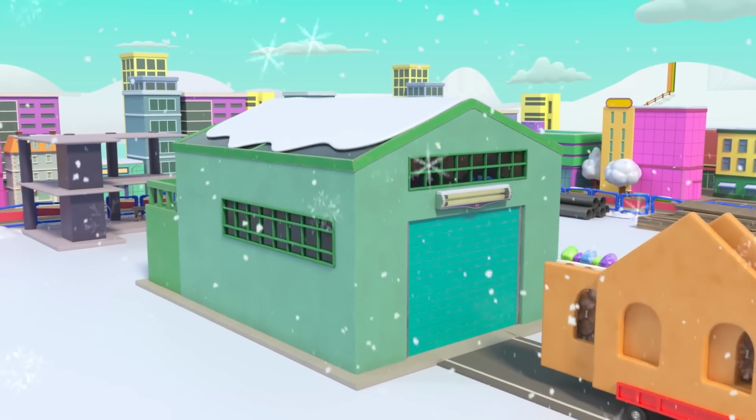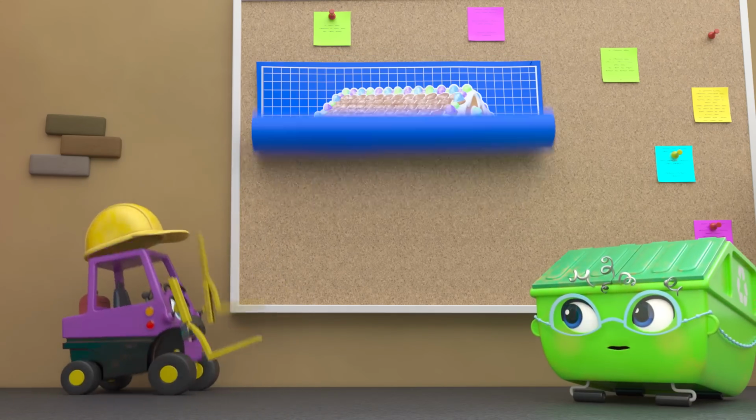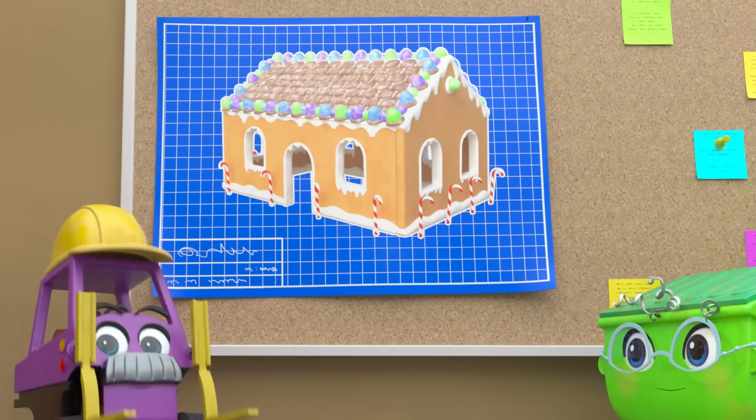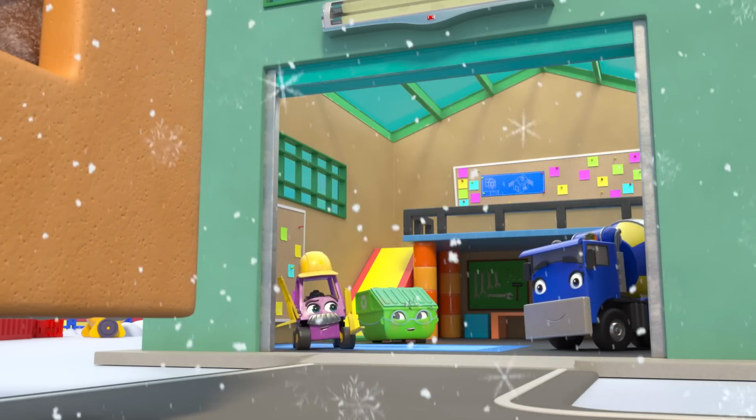Wow! It's a wonderful snowy day at Construction HQ. What are they building today? A gingerbread house? Mmm, tasty! Look at all that gingerbread.